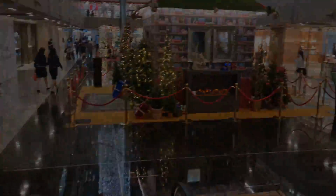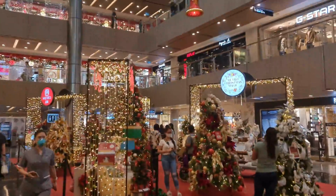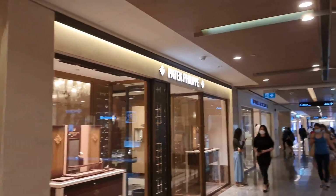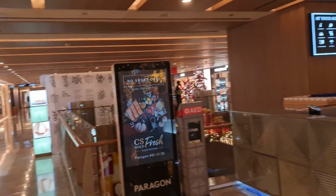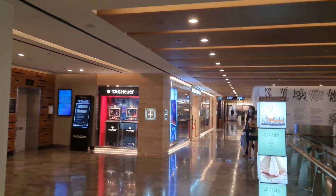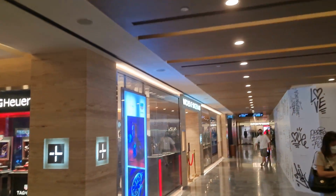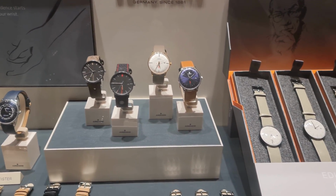Watches of Switzerland is the sister company of Hourglass, from what I know at least. Nice Christmas lights are up and everyone's in a festive mood. Taking a look at what's on display before we enter the store.